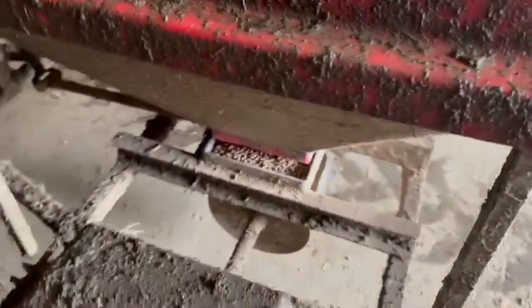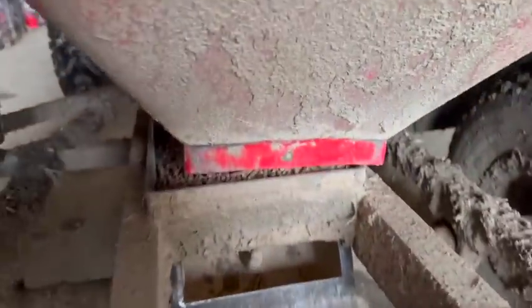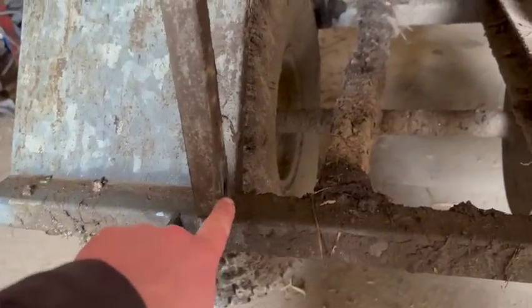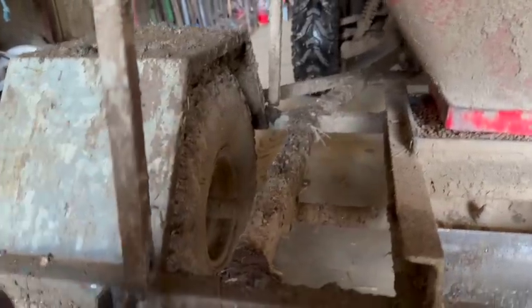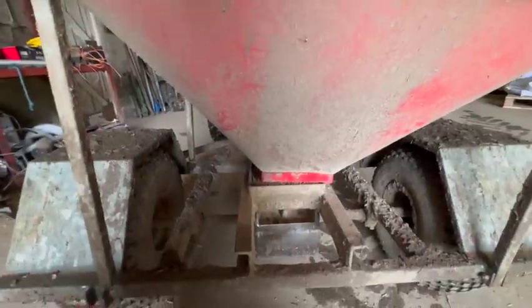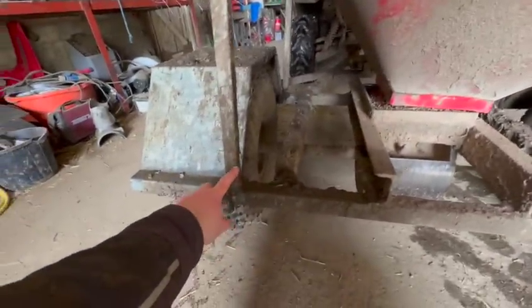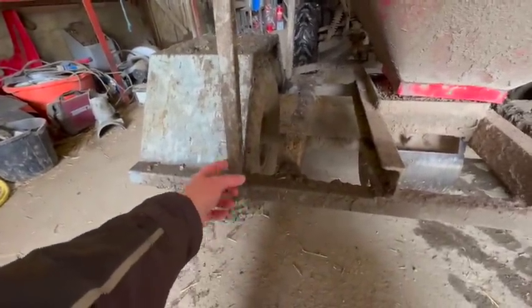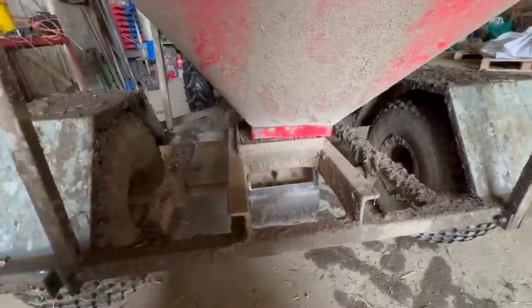So I need to do some snacker repairs before I get going this morning. As you can see, that's out of line. Basically, these bolts have snapped at the front there, and obviously now the whole thing's just sort of moved over. So I need to get that back in place and then get bolts in here to hold them back where they should be.